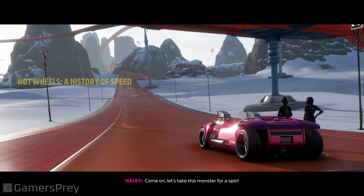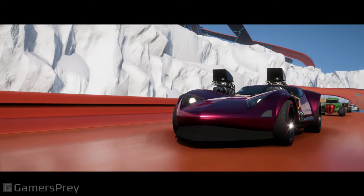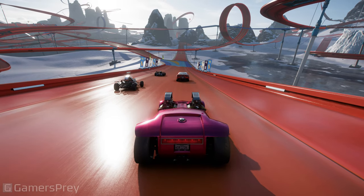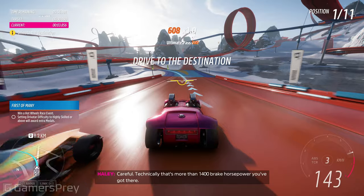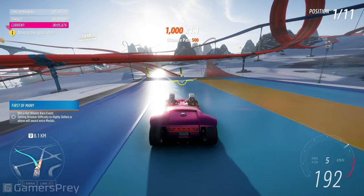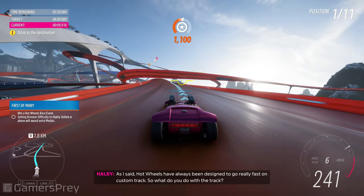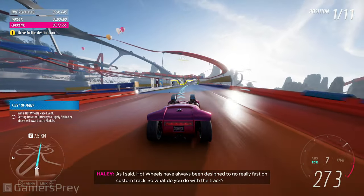Come on, let's take this monster for a spin. Careful. Technically, that's more than 1,400 brake horsepower you've got there. As I said, Hot Wheels have always been designed to go really fast on custom tracks. So, what do you do with the track?